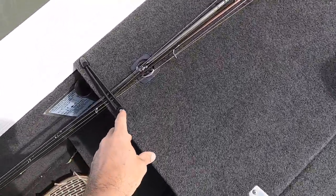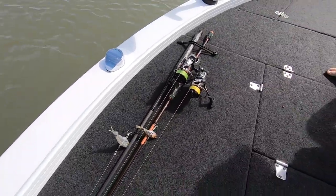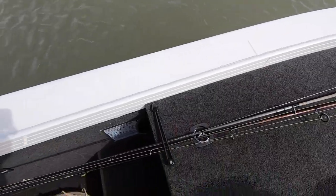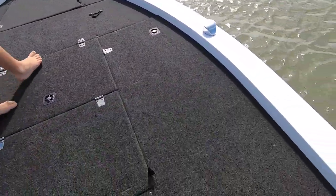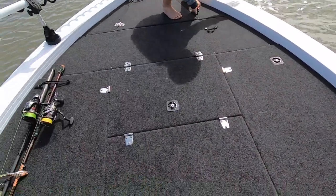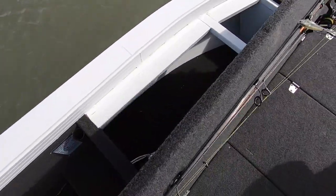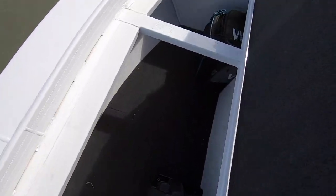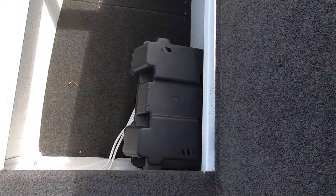Alright, so I've added a few little rod straps around the place. Run a couple of rods down here, a few rods back that way, and there's another one over there. I can run a few rods from that way, so you can put them wherever you want. And once again, on this side, more storage, and that's just my electrics battery that I've got there.